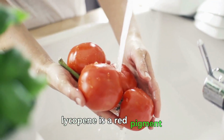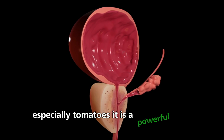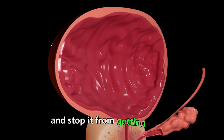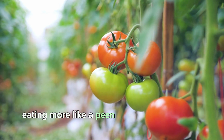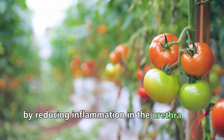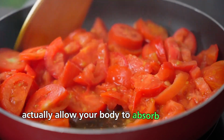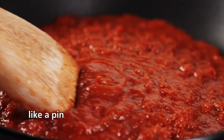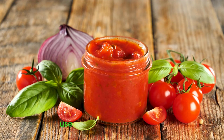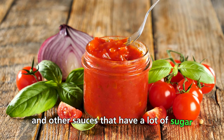Next is lycopene, one of the best remedies for the prostate. Lycopene is a red pigment found in fruits and vegetables, especially tomatoes. It is a powerful anti-inflammatory that can reduce prostate size and stop it from getting bigger. Eating more lycopene can also help you pee normally by reducing inflammation in the urethra and bladder. Cooked tomatoes actually allow your body to absorb 4 times more lycopene. So start cooking tomatoes into a sauce. Use this instead of ketchup and other sauces that have a lot of sugar.